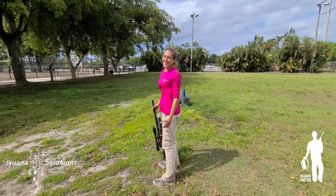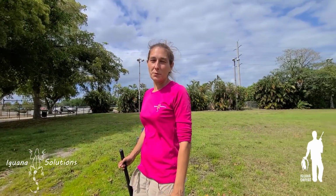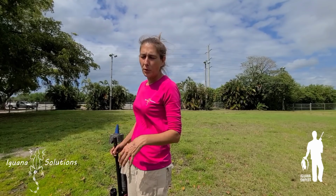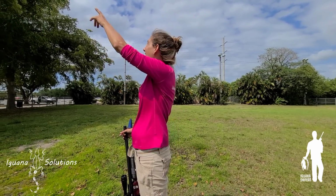Okay guys, I'm out here looking for iguanas. These are the last few stragglers at this place. Even the maintenance people say they never see iguanas here now. But we've been able to find a couple. I think we got three here today. And so, yeah, we just spotted this guy up here on the branch.